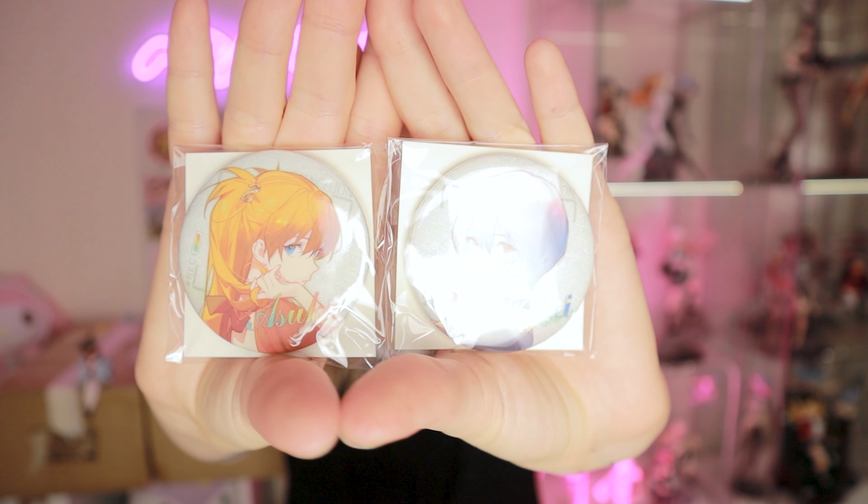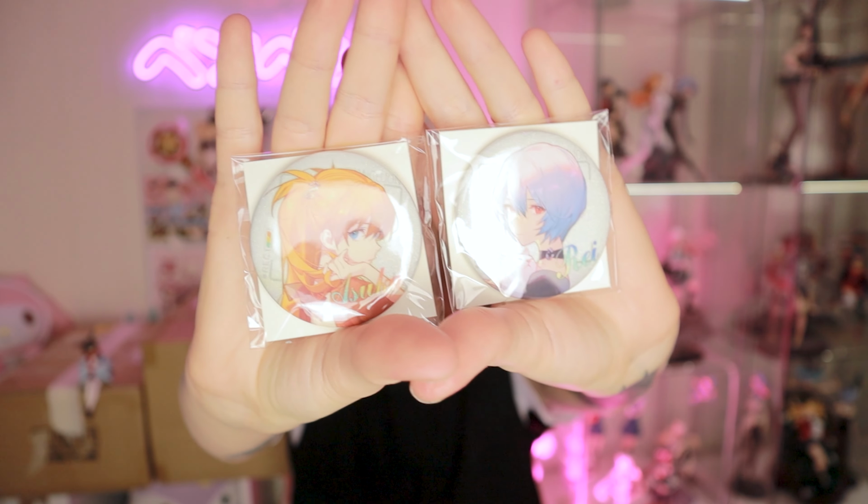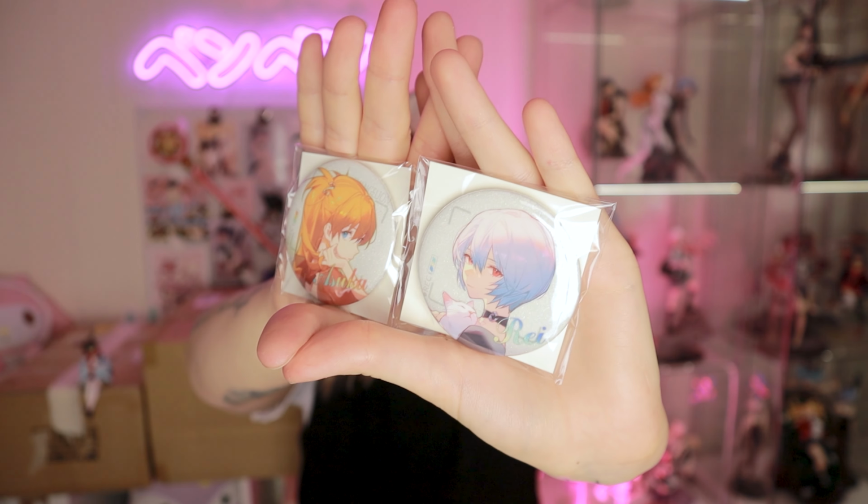Okay, so there are lots of tiny things in here, so I'm just starting from the top. And here we have some glitter finished pins of Rei and Asuka, and they are so pretty, and Rei is even holding a cat, which is perfect for the theme of this video. Seriously, Ask draws the best Evangelion fan art you'll ever see.